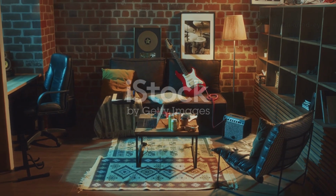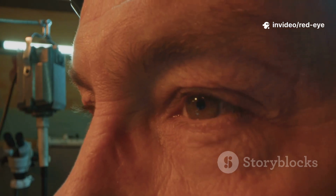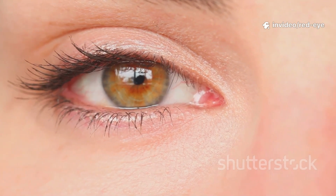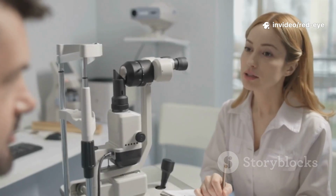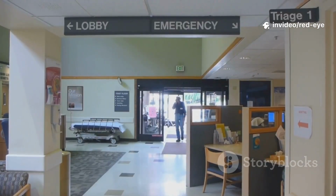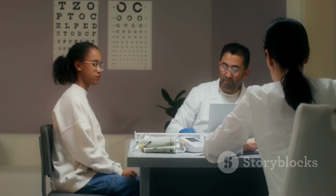While home care is often sufficient, there are specific symptoms that should be treated as urgent warning signs. These are not situations for a wait-and-see approach. Severe eye pain is a major red flag. This is not the mild scratchiness of dry eye or allergies. This is a deep, intense, throbbing pain that signals a potentially serious underlying problem, such as acute glaucoma or inflammation inside the eye. If you experience this level of pain, you must seek immediate medical attention from a doctor or an ophthalmologist.